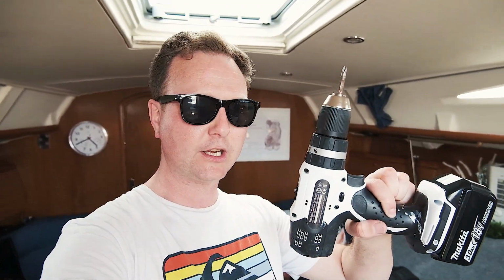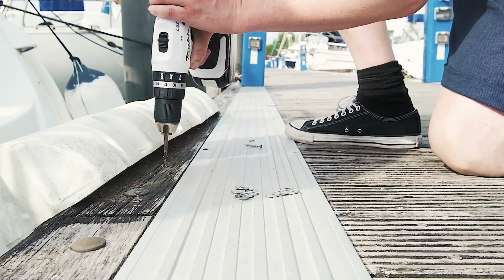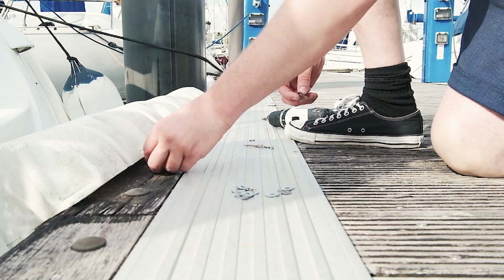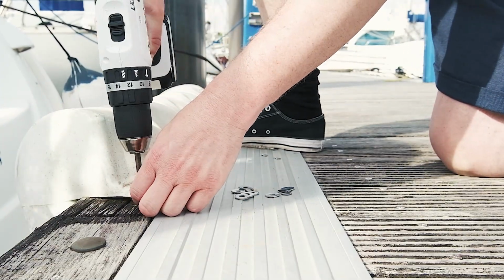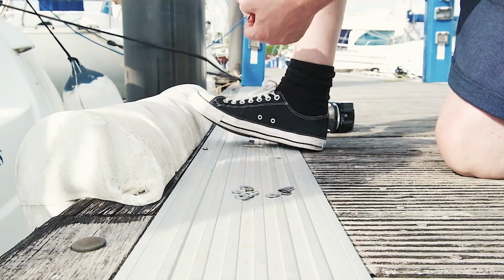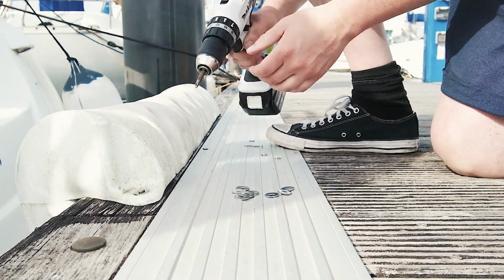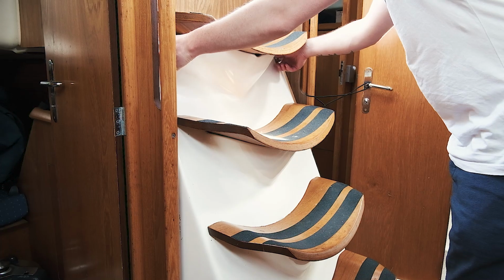Let's get on to the first job, which is reattaching the fender to the pontoon. If it's too windy for me to reverse in, then I have to go forward, and what I tend to do is pin myself against the pontoon, motoring forward a little bit, and this kind of helps stop damaging both the pontoon and the boat. I'm not sure how it got loose in the first place, but I did buy some bigger washers, so that's going to hold it in place, and it was just a case of unscrewing them and then screwing them back in.